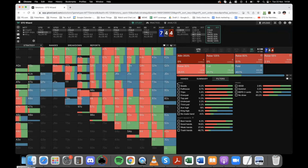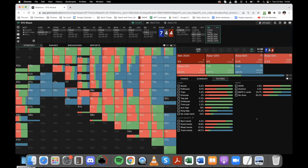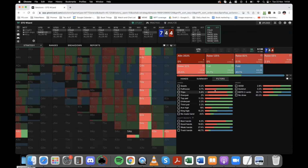So for example, top left, quads, red, it always raises. There's only one type of quads that we can have here. The full houses, interestingly, they elect to raise some of the time and call some of the time. That kind of makes sense, because with a full house, you probably don't want to scare people off. Trips will raise a little bit more because obviously that's a slightly more vulnerable hand against, say, a pocket pair.